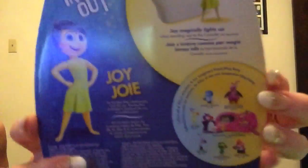You could collect all of them, but I only seen Joy at my store. He didn't even know I had this until just now. So I only seen her, but I haven't decided what I'm going to do with it yet. I thought it was really cool, though, for Dollar Tree. It's super cool to find stuff like that.